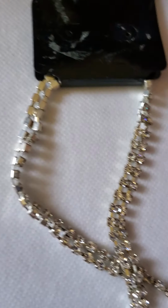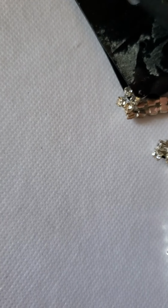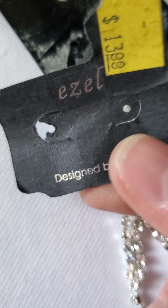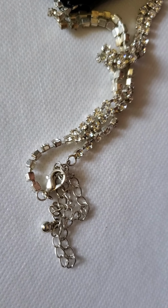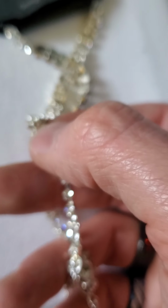And then this one here, the hang tag, is definitely not worth keeping. I did have one of the pieces. Let's throw that piece out. This piece here did have a brand on it. Ezel, designed by Wara. So I'll just keep that together for now so I can see about that. But yeah, it's cute enough. You know, it'll sell. All these little cute rhinestones on them.